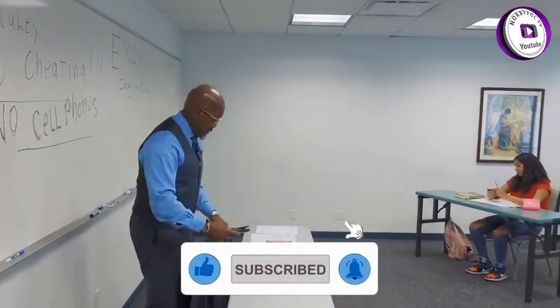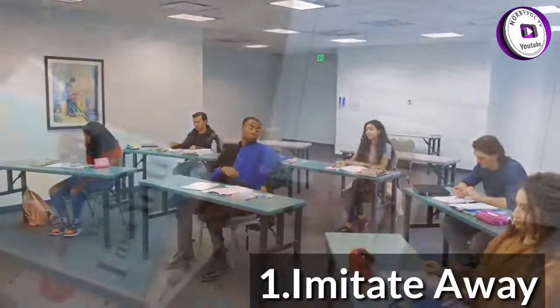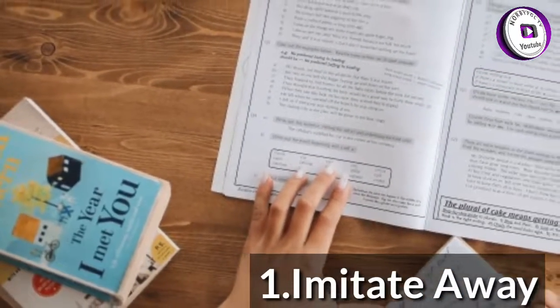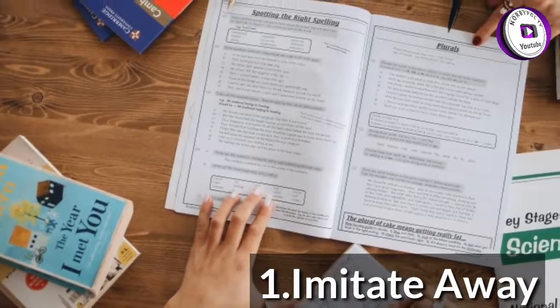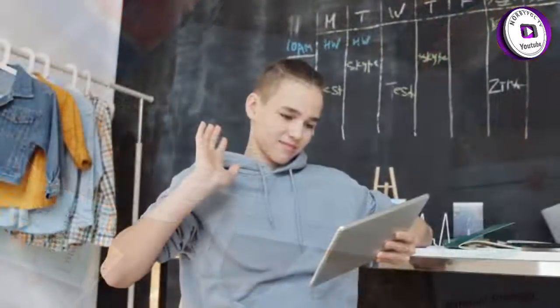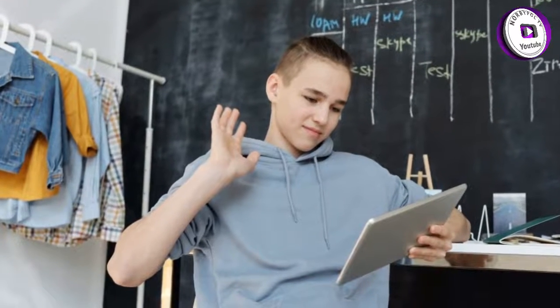Let's count down the steps. 1. Imitate away. When most people think about learning English, they think about piles of books, memorizing lists and studying with cards. All of these are helpful in their own way and shouldn't be ignored. However, many people forget or shy away from the active side of language learning: exploring, playing, listening, and repeating.